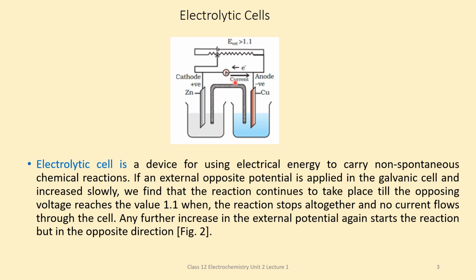If an external and opposite potential is applied in the galvanic cell and it is increased slowly, we find that the reaction continues to take place till the opposing voltage reaches 1.1 volt. When the potential reaches 1.1 volts, the reaction stops altogether and no current flows through the cell. Any further increase in external potential, that is more than 1.1 volts, again starts the reaction but in the opposite direction.